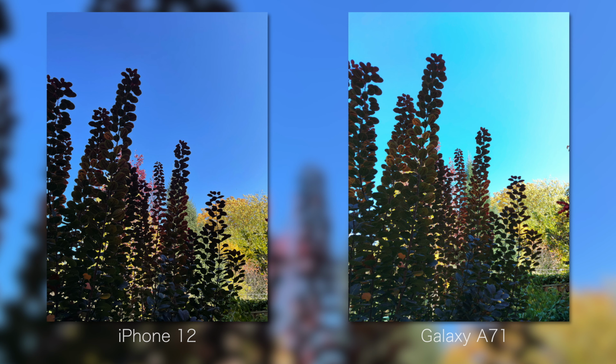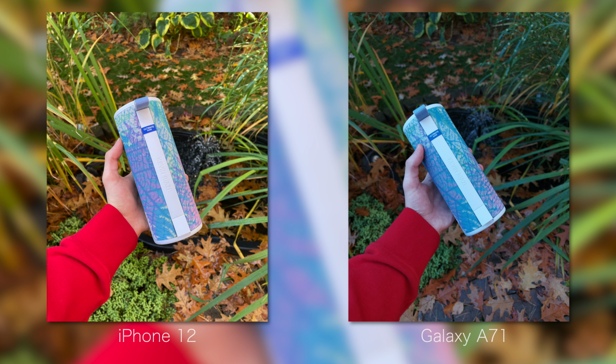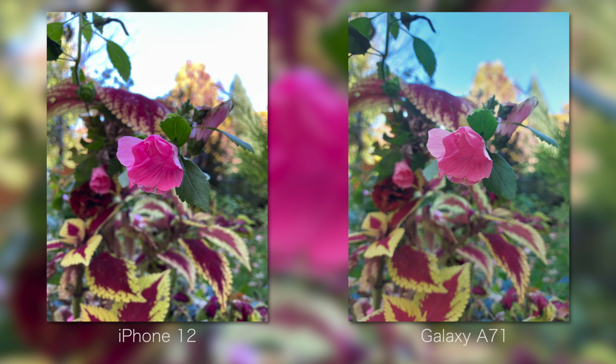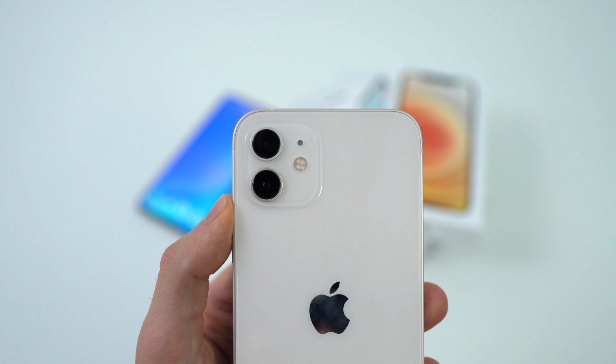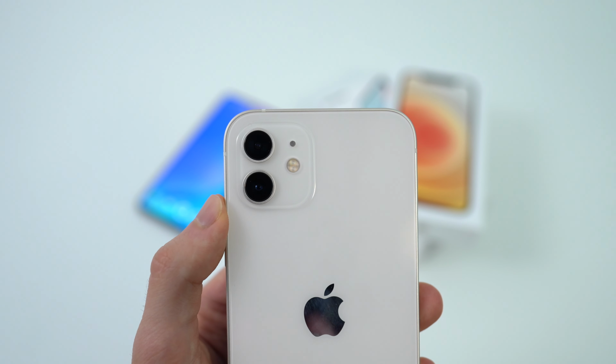Sharpness, colors, and image processing are done phenomenally well by Apple, both in terms of the main lenses when compared to each other, but also the wide angles too. I'll go much further in depth in terms of the camera modes that the iPhone has to offer in my dedicated review. The A71's camera stability update, which was an over-the-air update, did in practice make the camera more stable, but it's still nowhere close to the optical image stabilizing axis that is found on the iPhone 12.